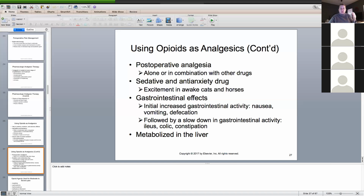In people that are on high-dose long-term opioids, it's a huge problem. It's called opioid-induced constipation. There's actually drugs that treat it.